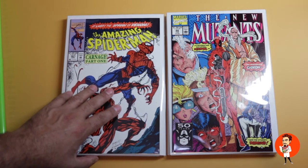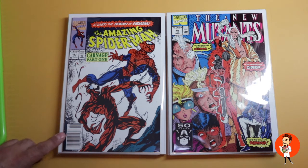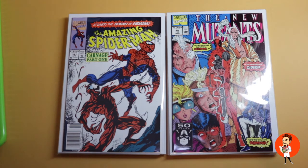Another popular book right now, first appearance of Carnage in Amazing Spider-Man 361, and once again we've got the newsstand copy. This copy does sell for more than the direct edition. If you go on eBay solds and have a look, you're going to notice that the book does sell for about 20 or 30% more. So when you're out there looking for specific books, make sure there's not a newsstand variation, because you might want to search for one of those instead.